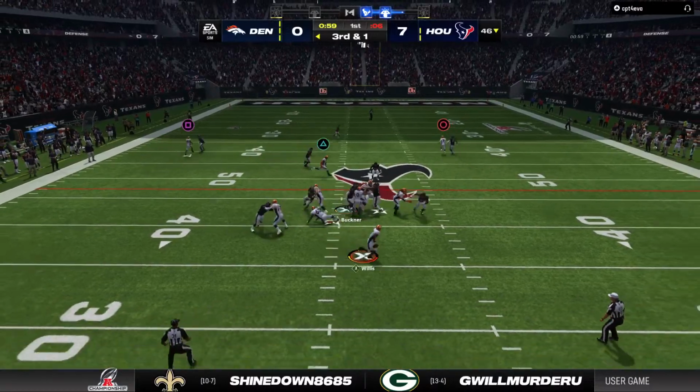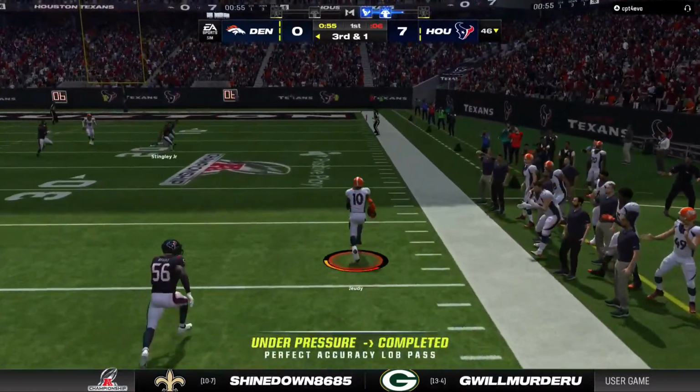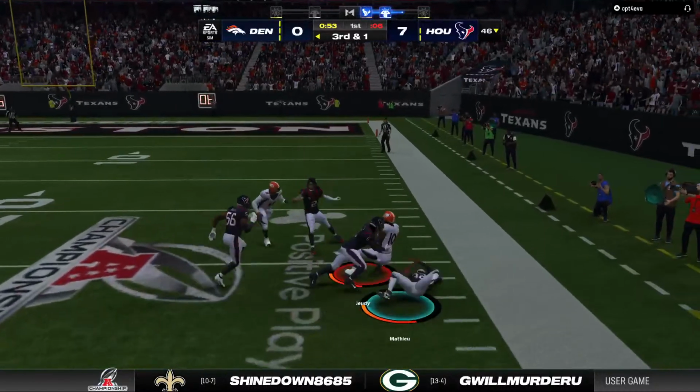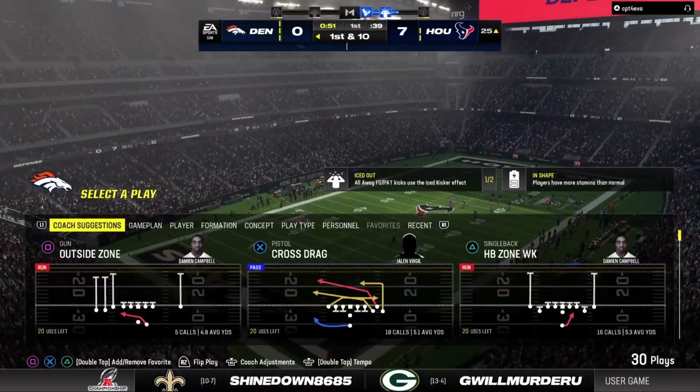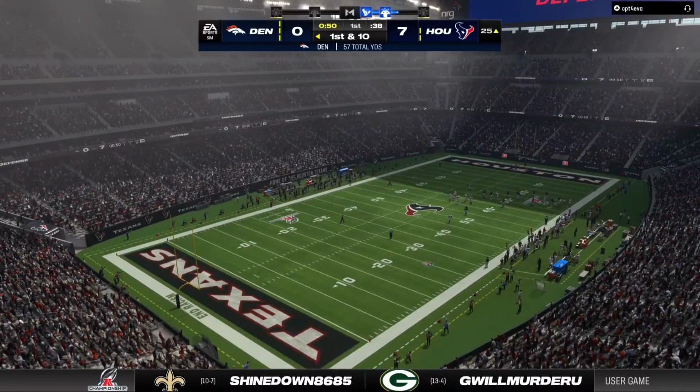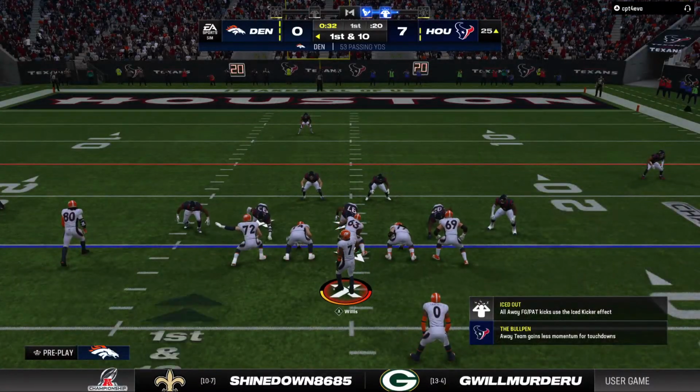Willis with it on 3rd and 1. Eluding the pressure right. Able to find the open man. That's complete. And they're able to work this to the 25 before it's all said and done. A big play there on the catch and run. And the Broncos are going to have a new set of downs.